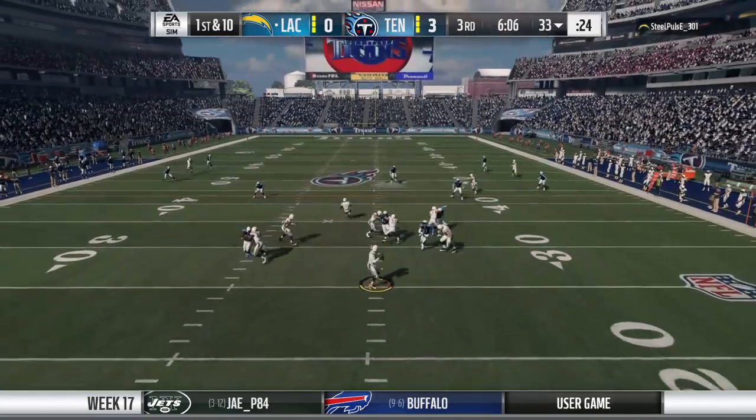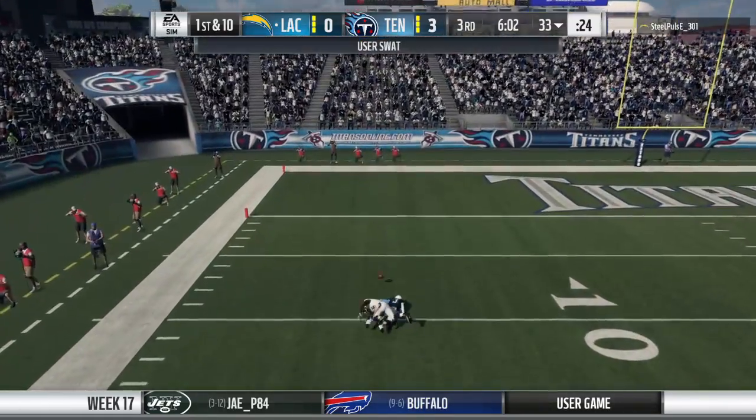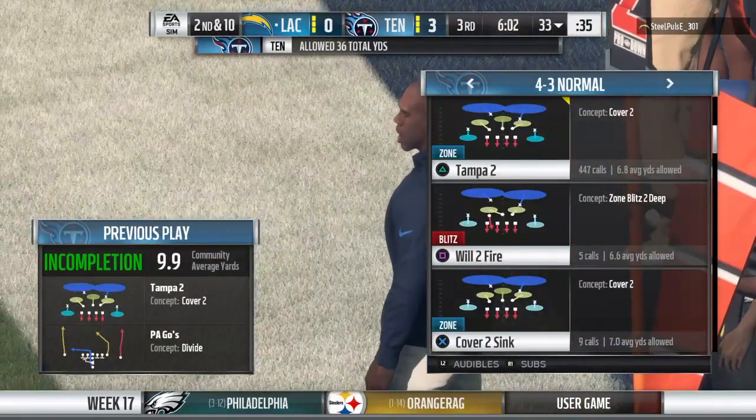Now on first down, he'll drop to throw it. He's going to loft one deep left side here. And that one falls incomplete. Looked like he might have had position there, but he couldn't hold on at second down.